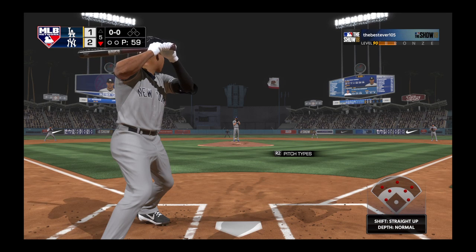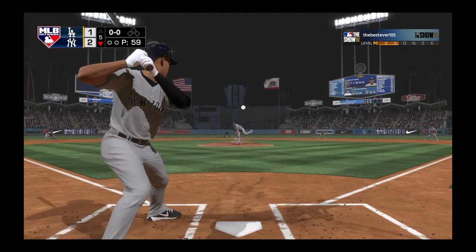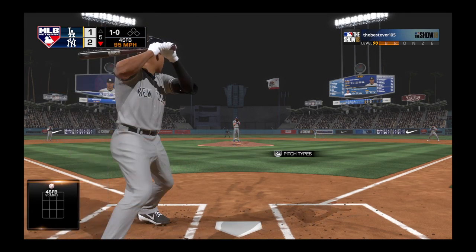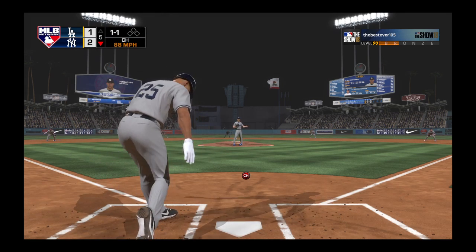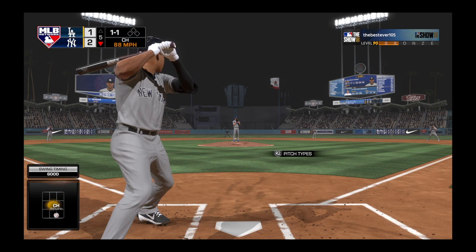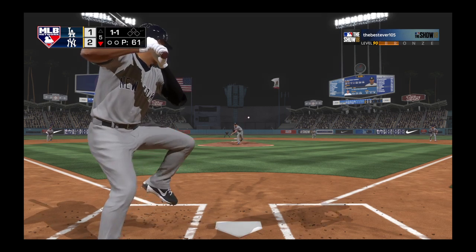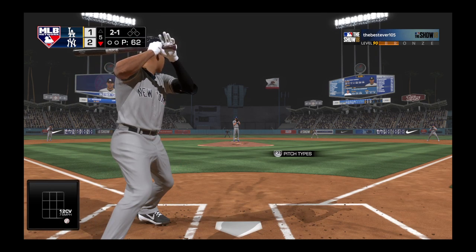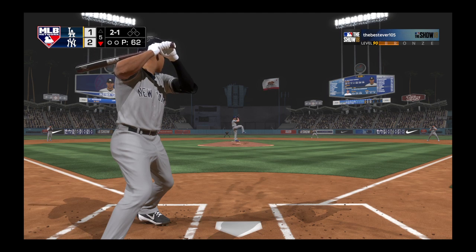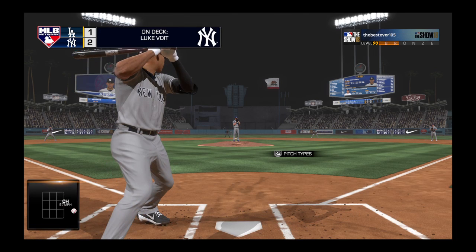So stepping in, Gleyber Torres. He'll look to bounce back after striking out his last time up. Fastball too high to start him out here, 1-0. Torres, a Venezuelan-born ball player. This is his first year at the big league level. Swing and a miss, 1-1. And a curveball that time that broke too low. He's fallen behind now, 3-1.